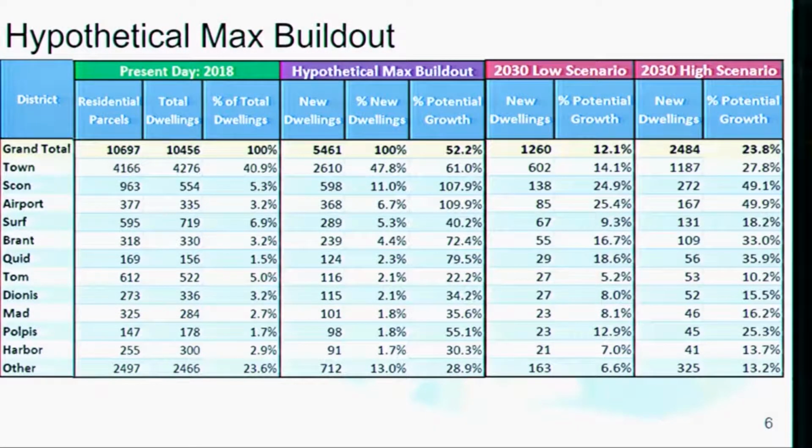All right, so now we're going to get into our first scenario, which is our hypothetical maximum build-out. An important thing to note here is that this is the maximum amount of new dwellings Nantucket can have. This is completely hypothetical. This is very unlikely to occur. So just keep that in mind as we're going through it. This will be the second column on the table. What we have is our districts, as James had just defined to you, everybody.